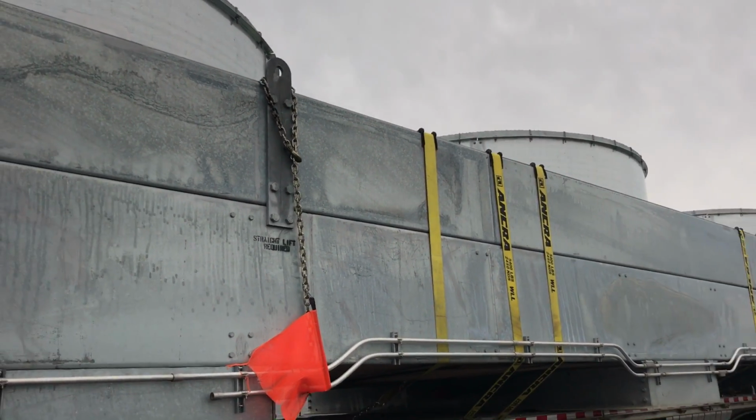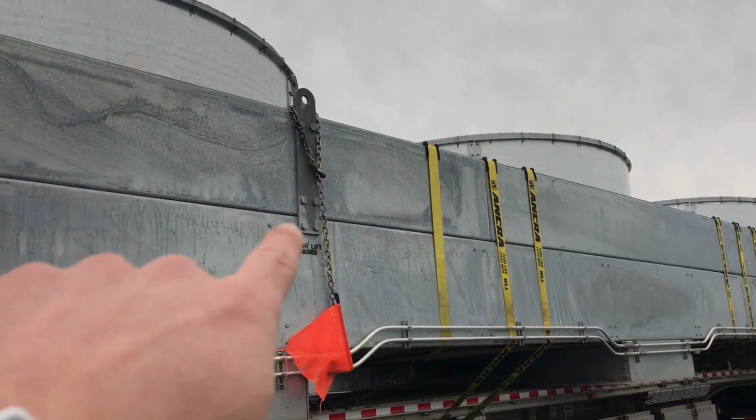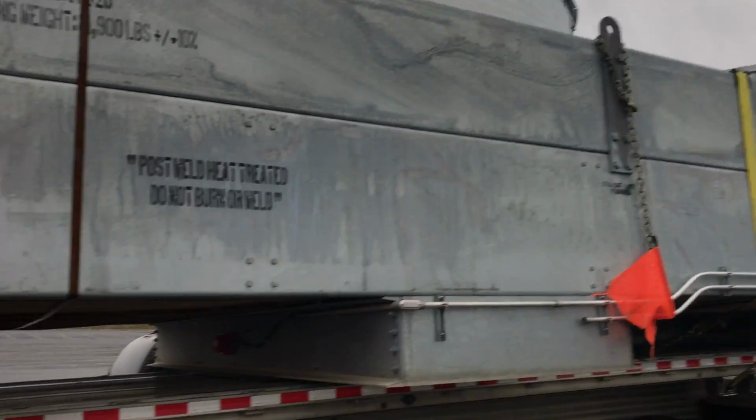A lot of people will argue that this is considered securement and it's not counted by DOT, and that is absolutely incorrect. You are not taking those off.